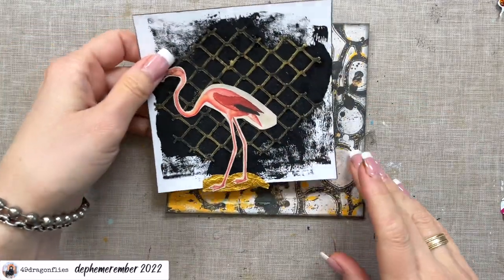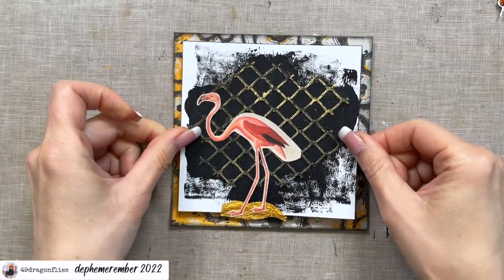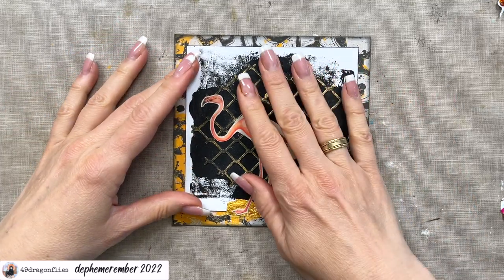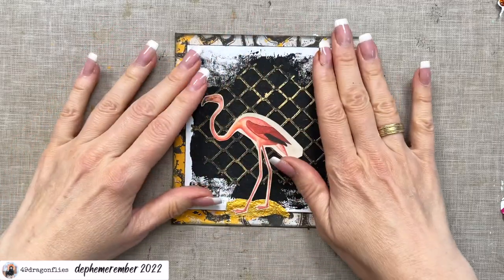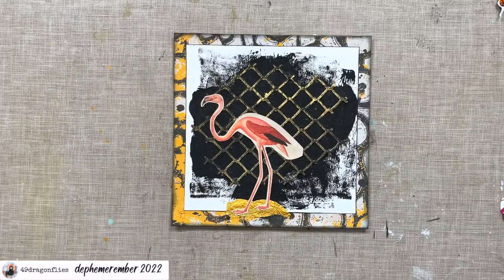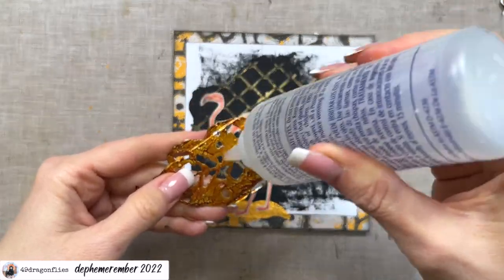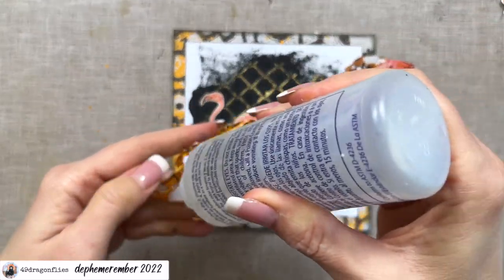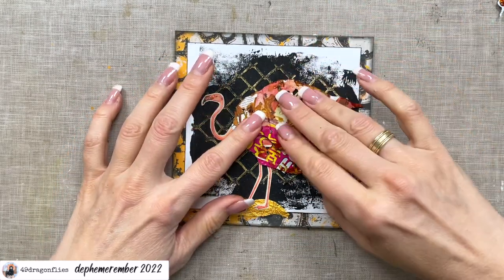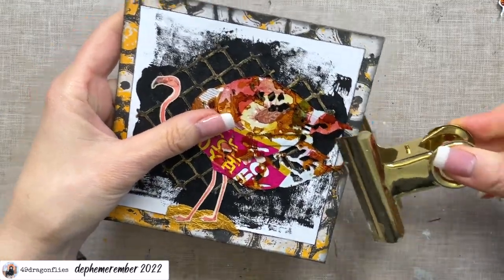Oh, I just realized I didn't glue this part down yet, so I need to do that as well. I thought about gluing this one down with foam tape to make it stand out a little bit more, but then I decided it's too bulky. We don't want to make our journal more bulky. If it was like a card, which wouldn't go into a journal, then I would have done that. So now we can adhere our leaves. And I'll clamp those down for a little bit until the glue grabs properly.